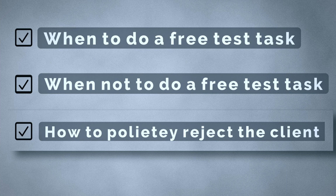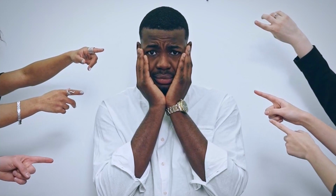Now, if you are very experienced, if you have a big portfolio, how to politely reject doing a test task. I've seen freelancers who include in their cover letters, in capital letters, no free work samples. First of all, don't yell at the clients, and secondly, you want to be more professional, and if you want to refuse doing a test task, it should be done in a very polite way, because the world is small. The client might not have a budget for you at that point, but they might grow big and they might want to cooperate with you later on when they need expert level freelancers.